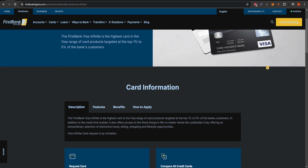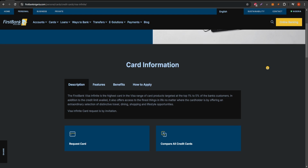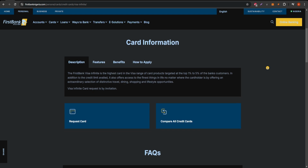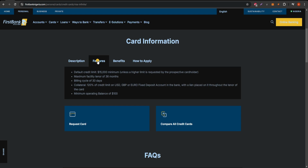One key benefit is that it allows payments in multiple currencies, making it ideal for travelers or those making purchases abroad without worrying about high currency conversion fees. It also has a fairly straightforward application process, requiring only basic information. Another plus is its reasonable credit limit, offering flexibility for both small and larger purchases.